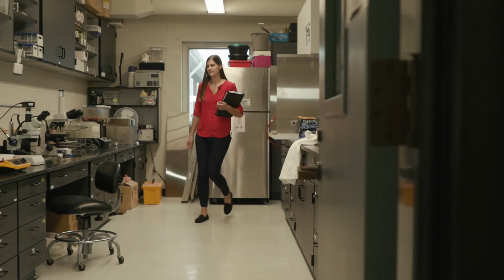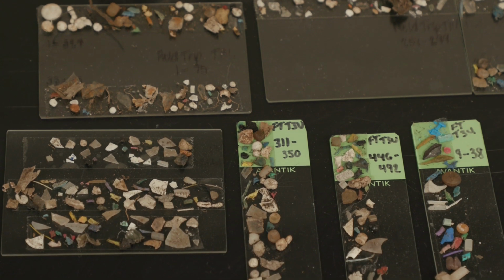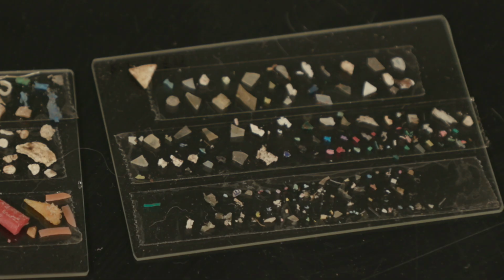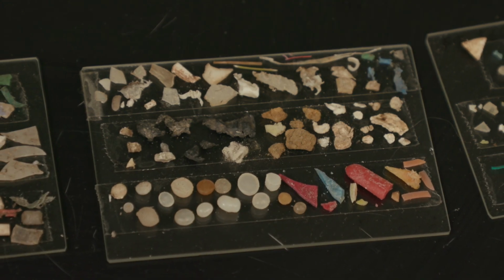Inside her lab, Fulfer has slides full of microplastics she's collected from Narragansett Bay, ranging in size, shape, and color. Many of the fragments are items we all use. So 3 of the main types we found were polystyrene, which you might be familiar with as the white foam that we use in packaging, polypropylene, and polyethylene. And polypropylene and polyethylene are really common types of plastic used specifically in single-use plastics. So those are our takeout containers, our coffee cups, things like that.